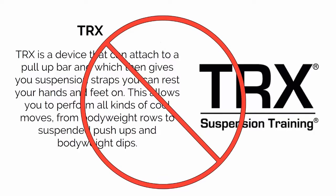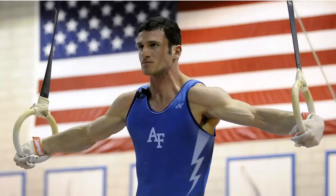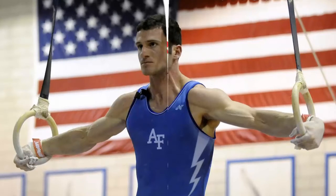But don't actually buy TRX. Why? Well, because TRX costs about $200 and you can get the very same thing with a pair of gymnastic rings. Gymnastic rings will cost you all of $20 and are actually much more versatile.